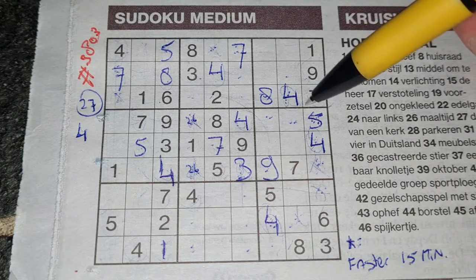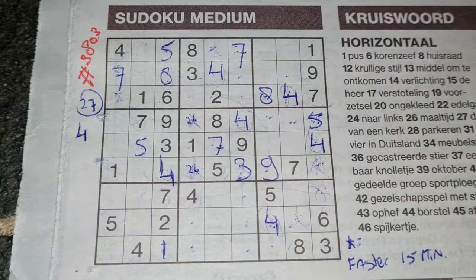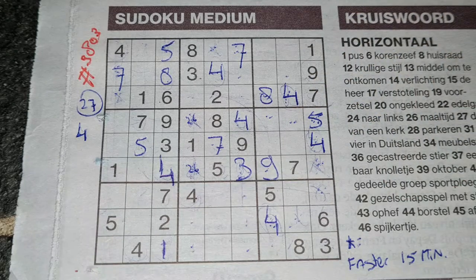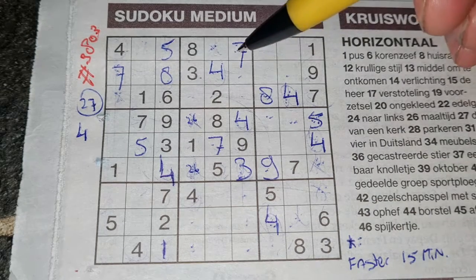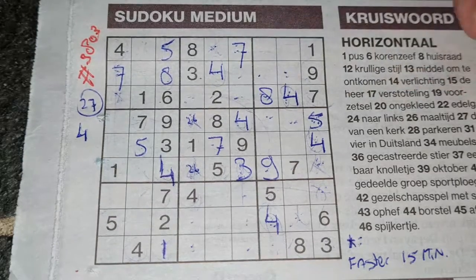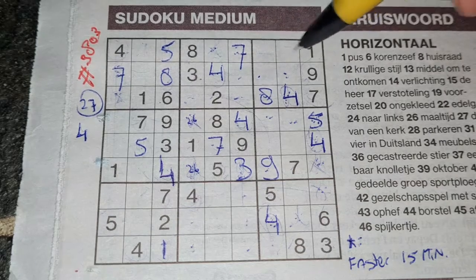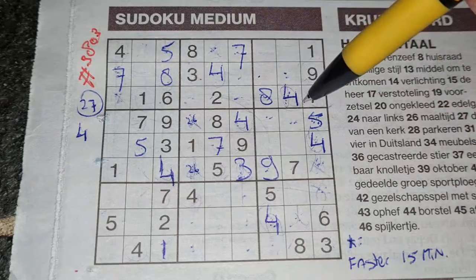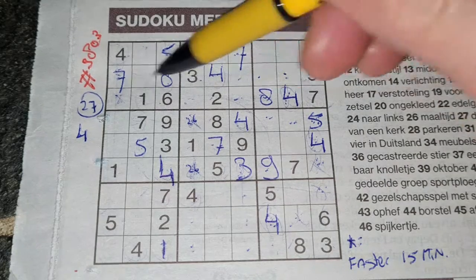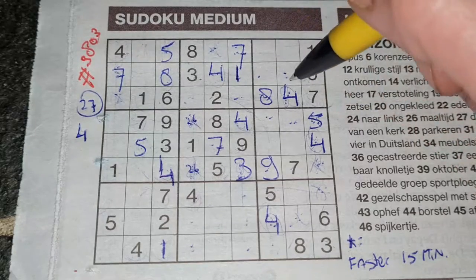Alright. Then, how about the number? Let me see. 5, 4, 7. The 1 in this row. The 1 in the third row. So the row between, the second row, the only place left for the 1 should be there.